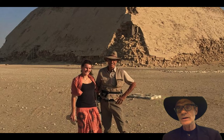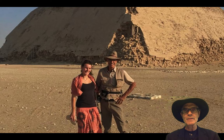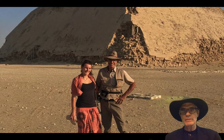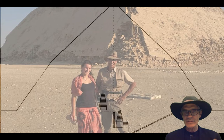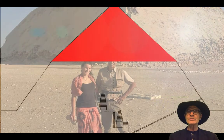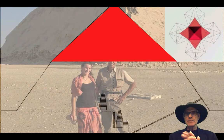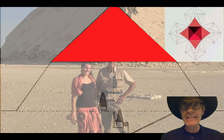Let's look at them. So I superimpose them over a picture of Claire, one of the recent travelers that was with me, the researchers on the October adventure. So we got two different kind of people here, two pyramids of different kinds here. The top one, let's use a red triangle to indicate that. Now, this is obviously a 2D view. This is one of four faces of the top.